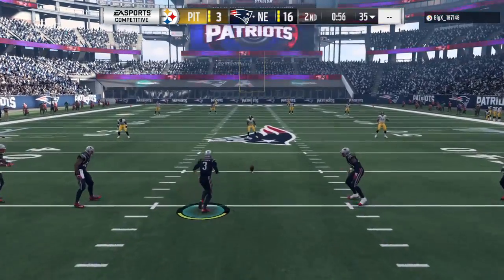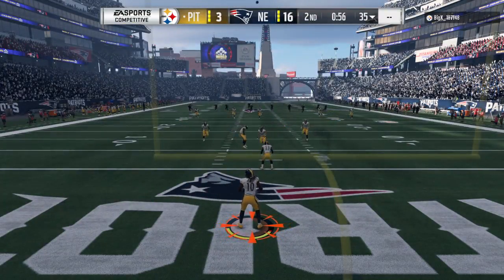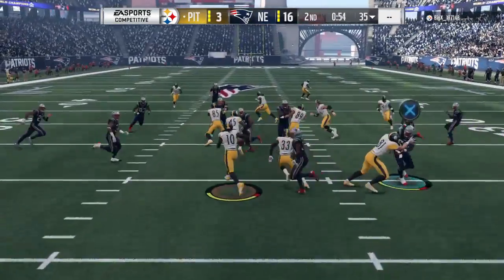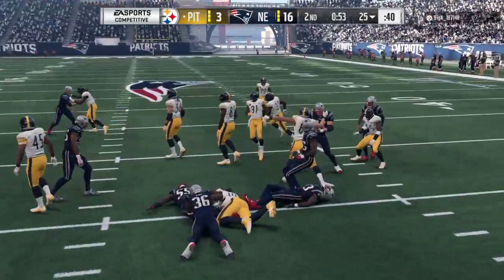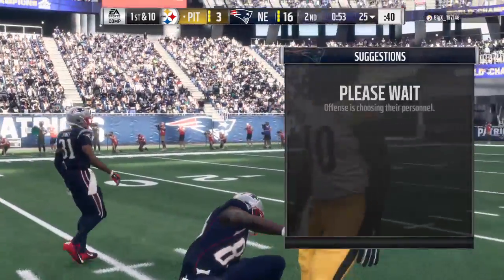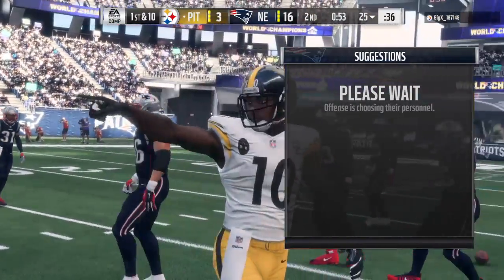Gostkowski now out to kick it away. That's fielded in the end zone. And all that work, but he stopped where he ultimately would have been, and he's simply taken a knee, and that's the 25-yard line. And Pittsburgh getting set to take the field.